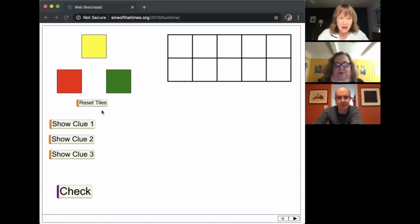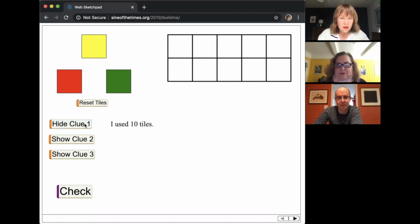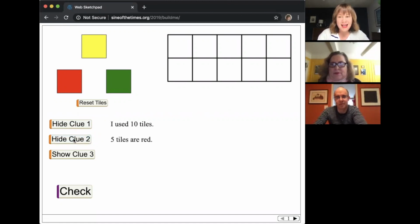So let's play another round. I'm going to look at my first clue. I use 10 tiles. How do I know which ones to use? I think I need another clue. Ooh, 5 tiles are red. That's helpful. I'm going to put 5 tiles on the top because that is a really good clue. 5 tiles. All right. So now what?